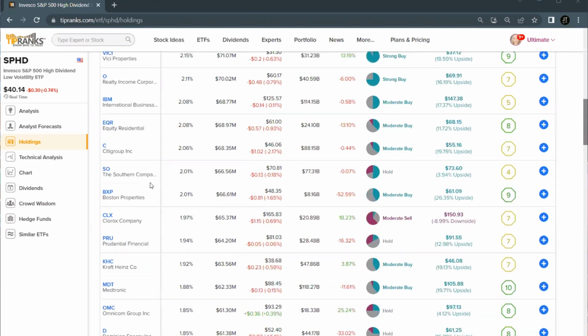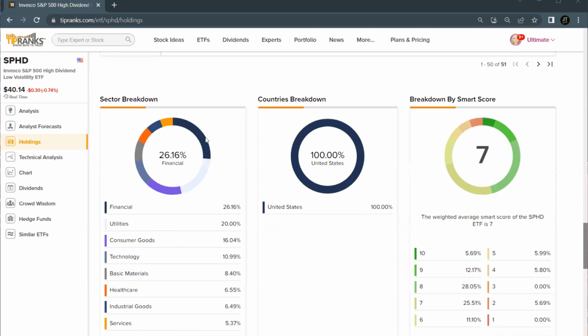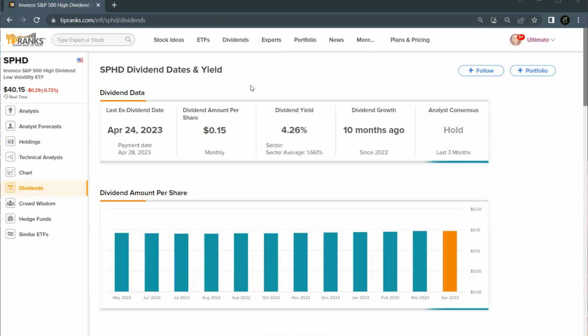If we scroll down to the very bottom here, we can see a breakdown of their sectors, heavily weighted in financial and utilities, then followed by consumer goods and technology. That monthly dividend is currently 15 cents per share for a current dividend yield of 4.26%. They paid out their last on April 28th, so the next one will be coming up near the end of May.